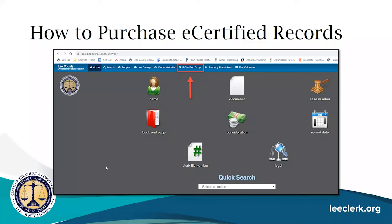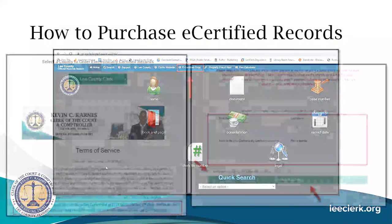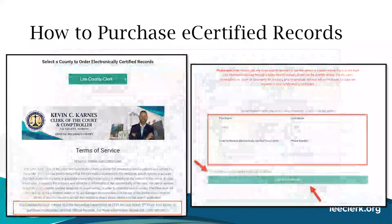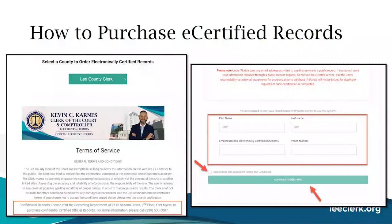An example of this at this time is the Social Security Administration, for instance. They do not accept electronically certified records. You do need an original certified record with the wet seal from our office. But in our experience, we have seen that most entities do accept electronically certified records. So we do encourage everyone to take advantage of this convenient service.